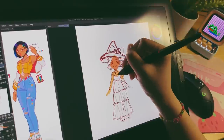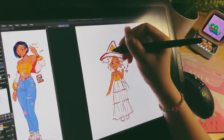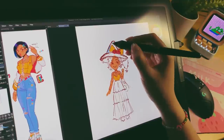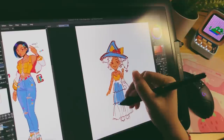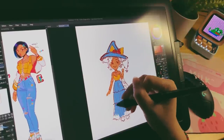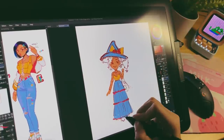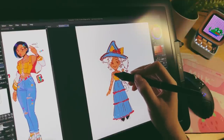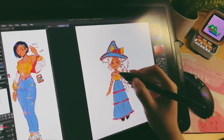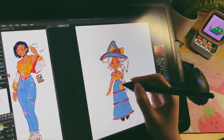And so here on the left, you can see Sydney's original outfit. As you can see, she's a pretty colorful character. There's a lot of yellows, the blue of her jeans, and then the pink in her jacket, and those are her three main colors because she's supposed to be kid core. So my idea was just to implement these same colors into this witch outfit so that it matched her vibe more.